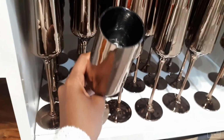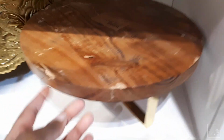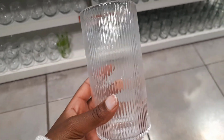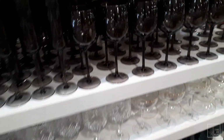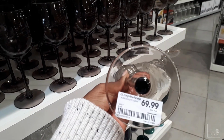It wasn't really glass, because I knocked it against the shelf just to hear what it was. And then there was this beautiful wooden cake stand. I loved it, but then when I saw the feet, I was like, this is too glam. And then the glass to the jar that I saw, there are also wine glasses to it, which I'm in love with. My sister says she doesn't like it because almost everybody has them, but guys, I am so in love with this ribbed glass kind of vibe that's trending right now. I would definitely get it, even if the whole of South Africa has those kind.